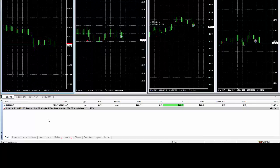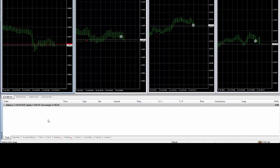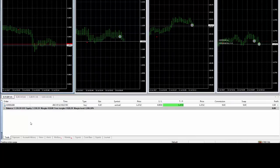There's our next transaction, the euro yen, and let's see how that one goes. It's also a buy. The EA tends to trade against the trend, and there we are. We've got another successful deal, three successful deals already. Watching it is pretty boring, so I'll leave it on for another 5 minutes, and let's see what happens.